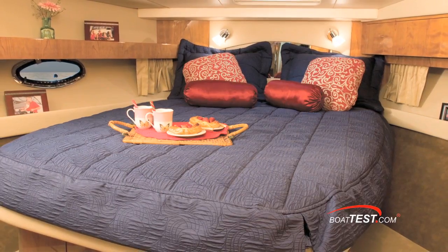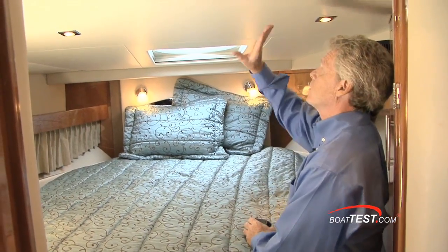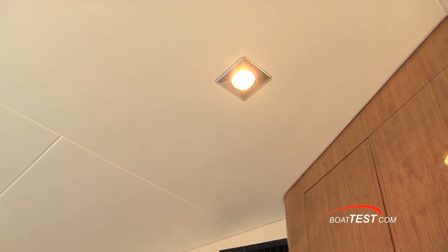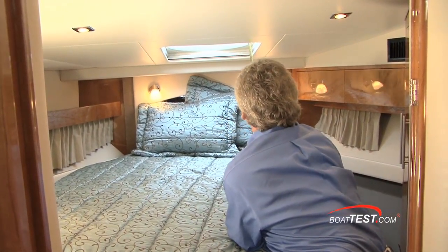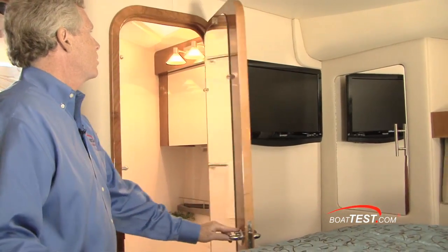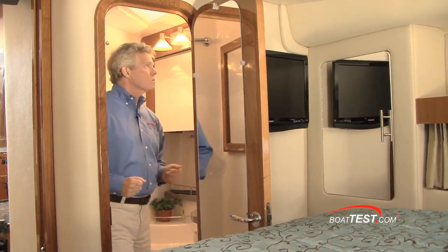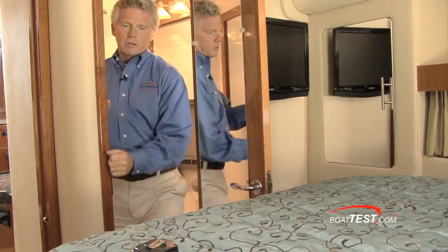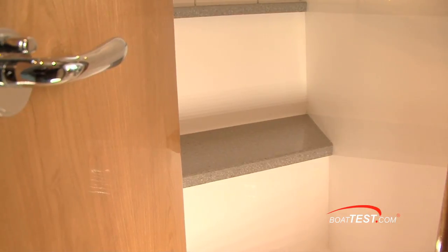Regal specifically designed this forward stateroom to be the master because of the split head, which I'll touch on in a moment. The entire overhead, both in the salon, aft cabin, and this forward cabin, is whisper wall, so it'll be very quiet. Notice how underneath the hatch, the screens are recessed into the whisper wall instead of protruding down underneath. The 42 Sport Coupe has 2 heads. To the port side, the water closet, cabinetry overhead, very roomy and spacious. And to the starboard side, a shower, which makes it great for 2 people to get ready for a night on the town at the same time.